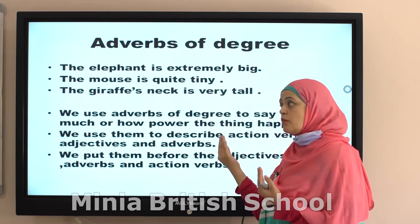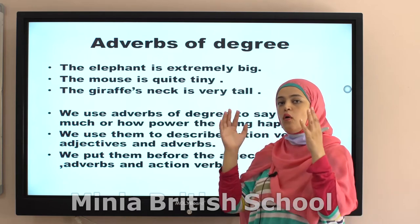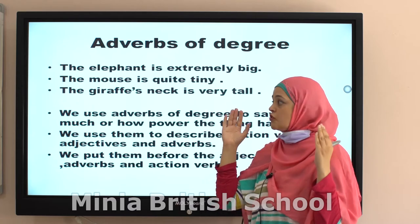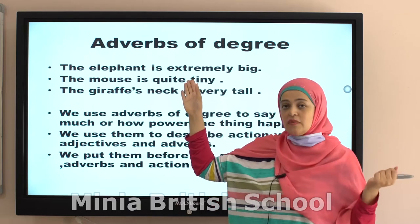So we use them, okay, as we saw in the examples we have. We use them to help us to know how much is that thing that I'm talking about. And I use them to describe the adjectives.